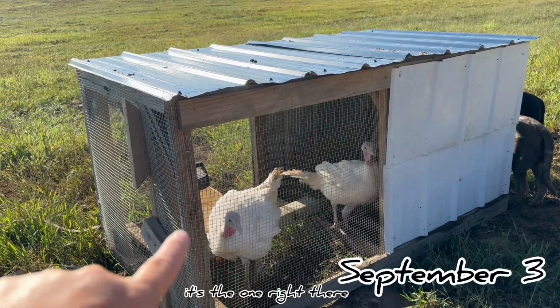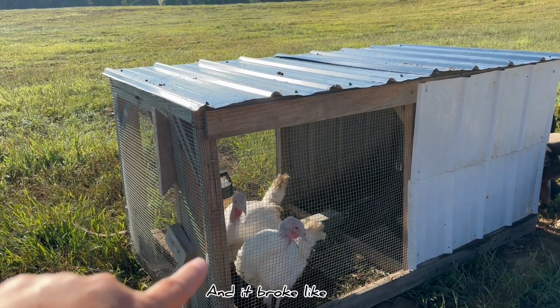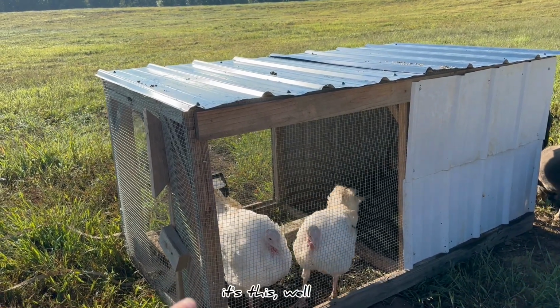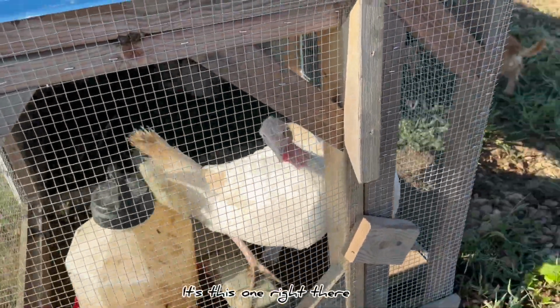So here's the turkey. It's the one right there. She's not even dragging it. And it broke, like, well, she is dragging it a little bit. It's the one on this side. Let's see if I can get it for you. It's this one right there.